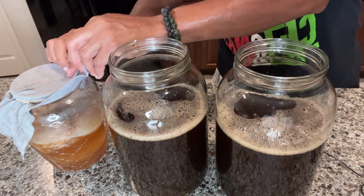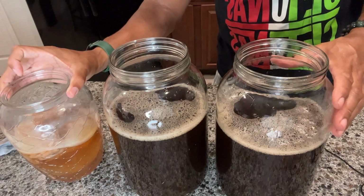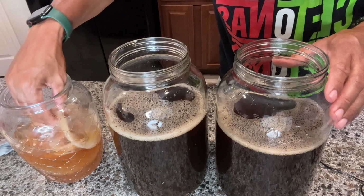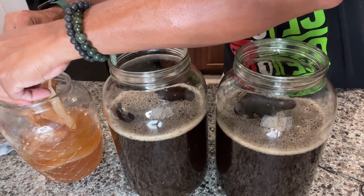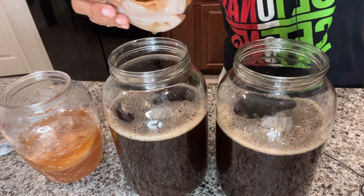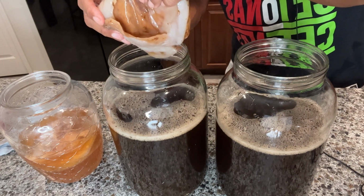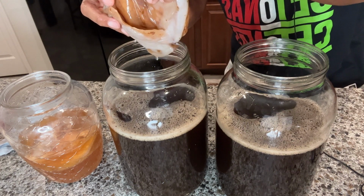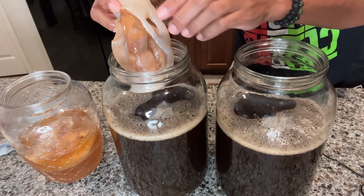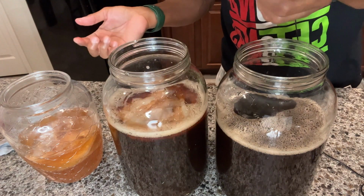All right, so the next thing we're going to do is put the SCOBY into these containers. I think I have 3 or 4 SCOBY here. So let me get one. Yeah, SCOBY is not pretty, guys. It's ugly stuff, but it's good. So this is a SCOBY. The acronym for SCOBY is, I think, symbiotic culture of bacteria and yeast. That's actually the name. The SCOBY has that nice color. So all you do is put the SCOBY in there.